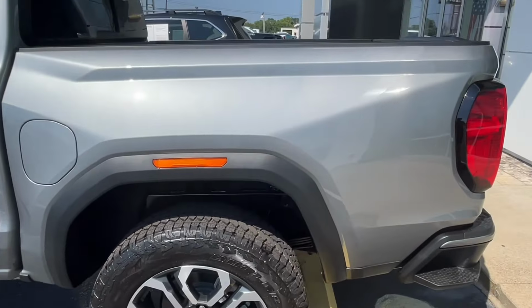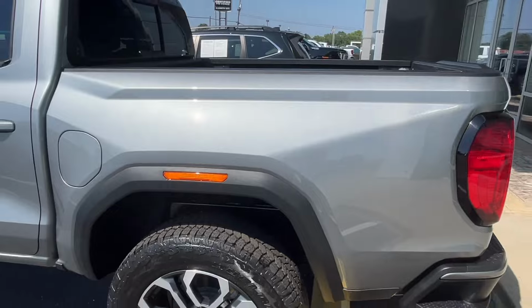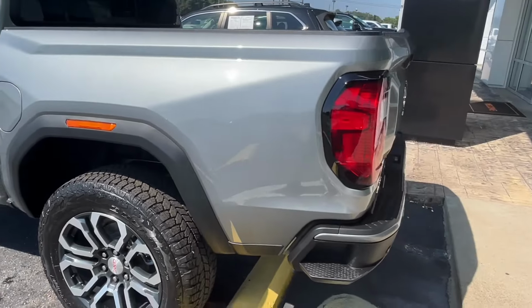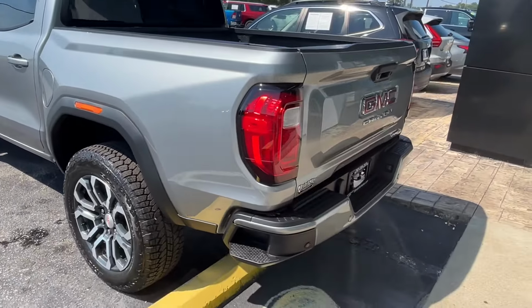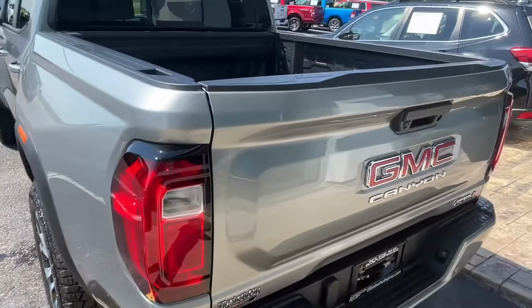Flows real nicely. You have a very pronounced rear quarter panel that sticks out quite a bit. Some like that, some don't. I think it's good. And it'll also help keep these tires in line so they're not throwing rocks and things like that all over the place. But you do have nice side steps built into it.